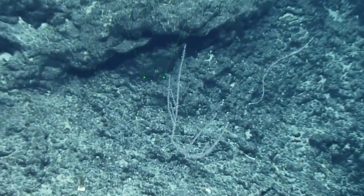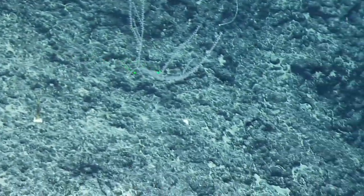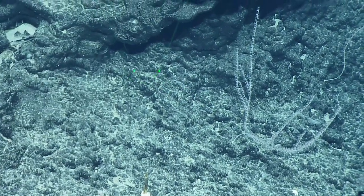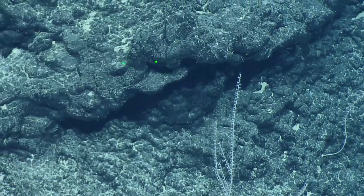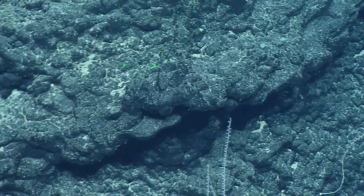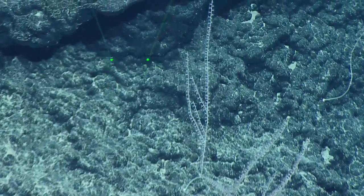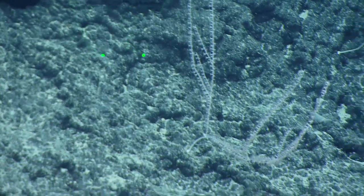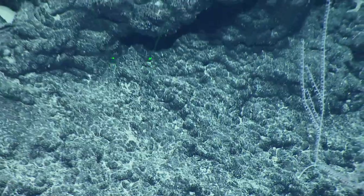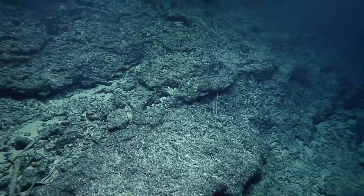But this is not depauperate. This is actually quite interesting landscape. I don't know what this is. It looks like it's a primnoid, but I'm looking for nodes, where it could be a bamboo coral too. It actually strikes me more as a bamboo coral, even though I can't see nodes from this far away, just based on the sequences of the polyps. The polyps are not in whorls. They are either alternating or on one side of the colony only. So this would be a bamboo coral, a sparsely branching one. It looks similar to one we sampled on previous dives.